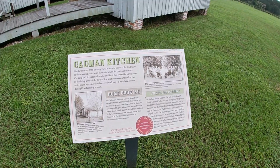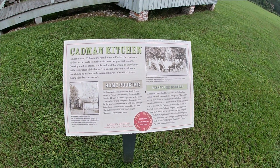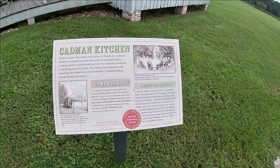All right. Home cooking. The Cadman's servant, Sarah Evans, moved to Florida with the family. She worked for them for 12 years as a nurse or nanny, a helper for Jane, and a cook for the family. Wow.